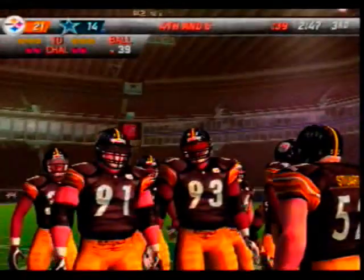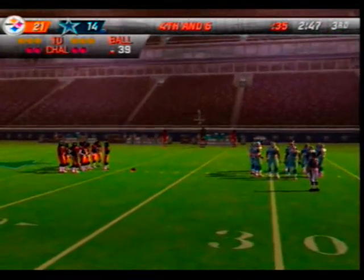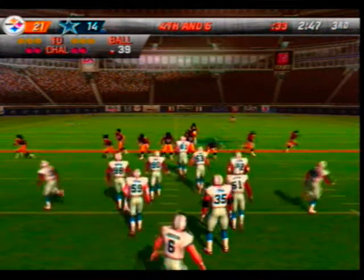Dallas can't keep their drives going, John. They failed on six third downs. They're not calling their best plays on third down, and they're predictable, which makes it easier for the defense to make the stop.